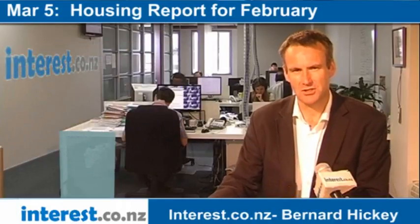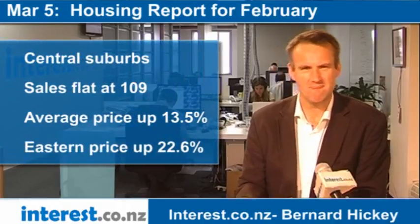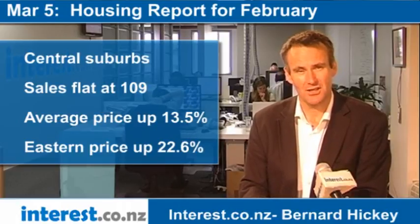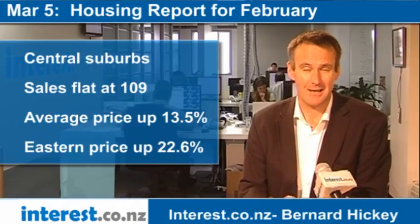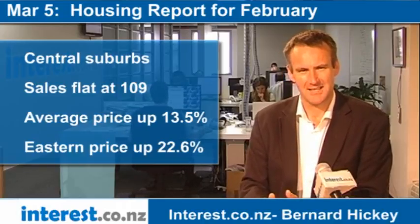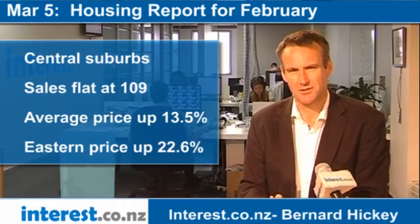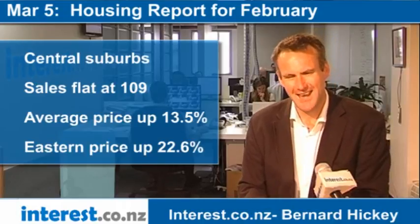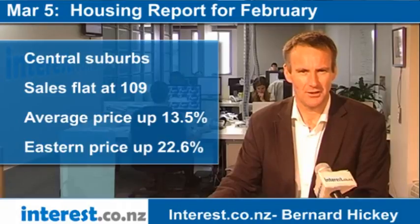The real action in price terms is happening in the central suburbs. Now that's Mount Eden, Epsom, Remuera, Parnell, that sort of area. Sales were flat at 109, not a lot of property coming onto the market, but the average price up 13.5%, and a significant number of properties sold for more than $1 million. In fact, the highest since 2007 in February. Also for the eastern suburbs, we're talking St Heliers, Mission Bay, that sort of thing, volumes were down, but prices up 22.6% from a year ago.